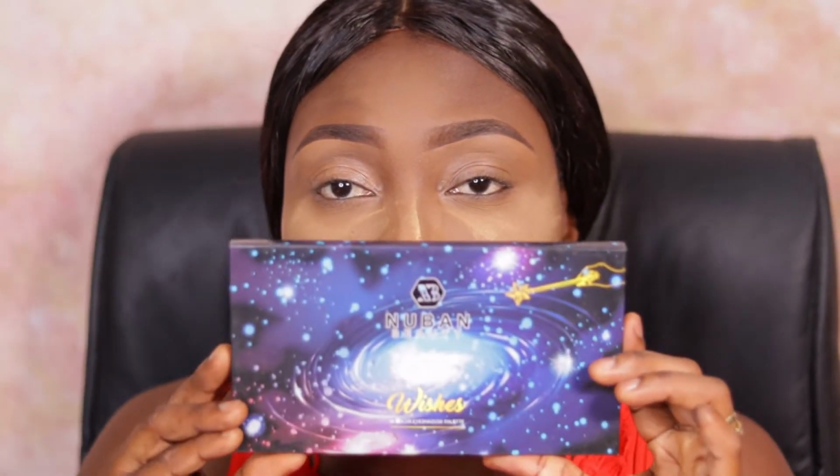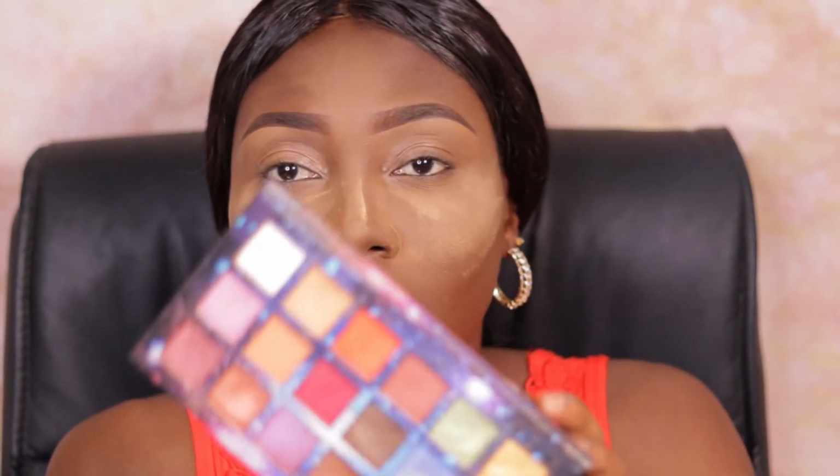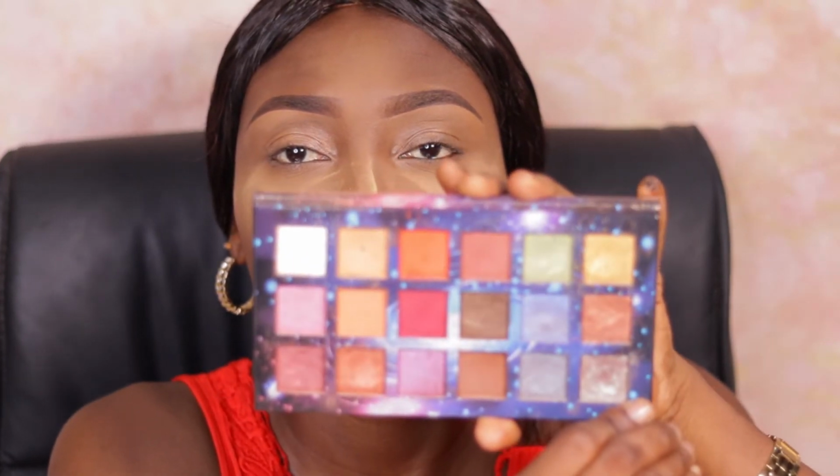We're done with the brows, guys. I cleaned up underneath my brow with the number 46 concealer and set underneath the brow with my Caramel powder. For eyeshadow today, we're going to be using the Nuban Beauty Wishes 18 color eyeshadow palette. This palette has seen far, far better days.